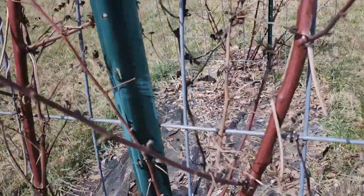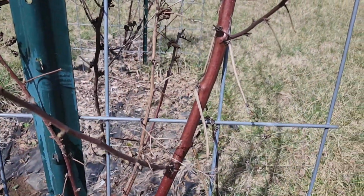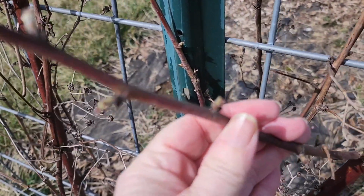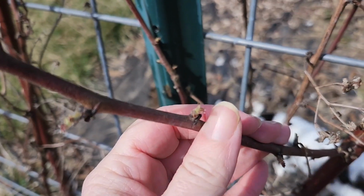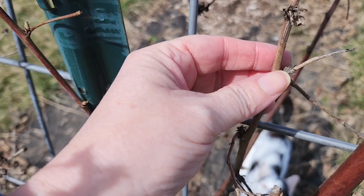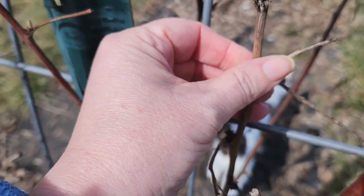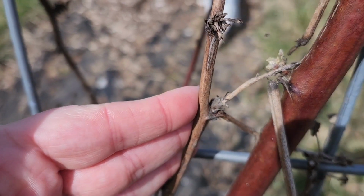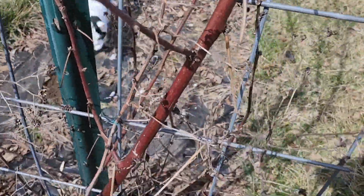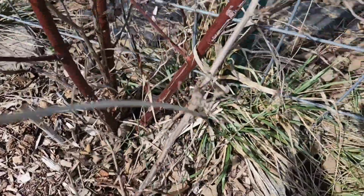But you can tell the difference. Here's a good example of the canes that I'm going to have to get rid of. On this one, it's very reddish looking, and we've got some leafing coming. It's leafing out. This one right next to it is a lackluster brown, not near as red. This is one that needs to be cut. This one, this is the bottom of it. That one is going to need to be cut.